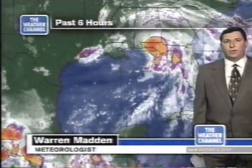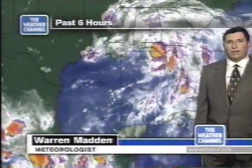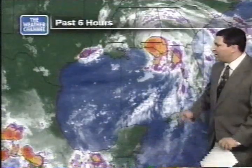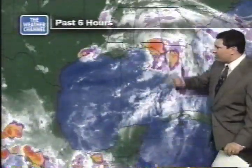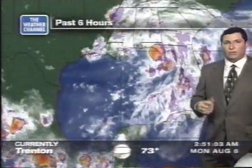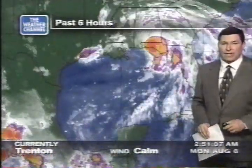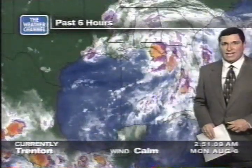Welcome to Storm Watch here at the Weather Channel, and we are following the progress of Tropical Storm Barry that has now moved onshore here in the Florida Panhandle. You can see that blob of convection still going on, and as the system moves onshore, we expect it to weaken in terms of the winds, but it still could be a major rainmaker over the next several days.